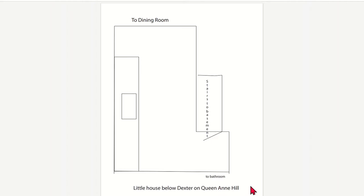Then you take 180 degrees to your left, and you went through a doorway that led into the center bedroom, what I call the center bedroom, which is where my niece and nephew slept. And then you go through another door into what would have been Ellen and Gary's bedroom, slightly larger, I think, in size. And then that room opened up into the dining room, which then opened into a living room kind of through a semi-archway.